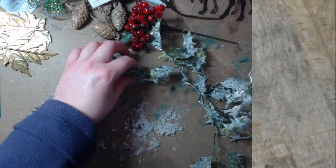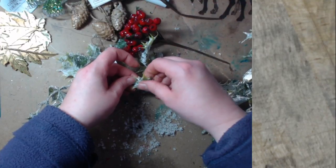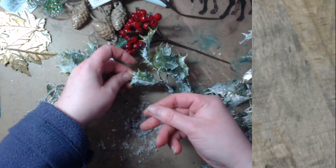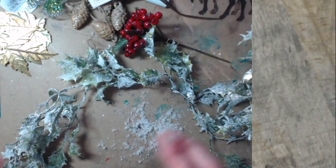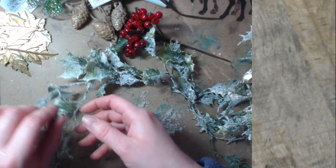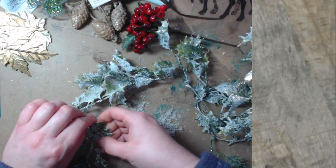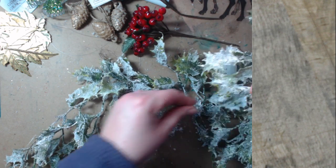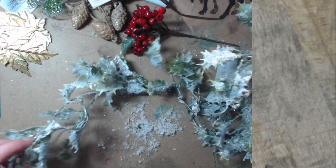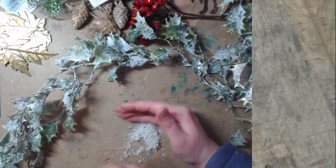And this has got a lot of the sparkly stuff on, but once again, it's not bad. As you saw, quite a bit came off of my hand there, but that's kind of good because it means if I don't want all of this covered in the sparkly stuff, I can just rub a little bit off. And if I want to put sparkle on there, I just get sparkle sprays.